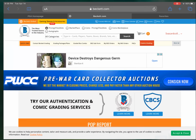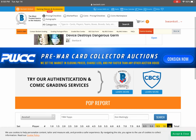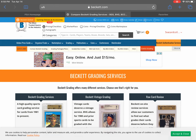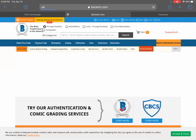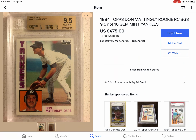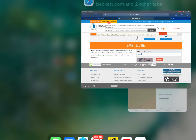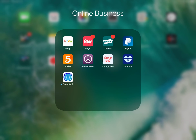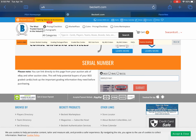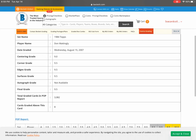So we'll do that, and we're back here. Where you go is, where was it? There we go. We're back. Grading. Serial number lookup. And we just go here, and it tells you exactly what to do. So I forgot the number already. 3 zeros, 525, 1661. Submit. Boom. 1984 Topps. It tells you the date when it was graded, the center, it gives you the whole 9 yards.